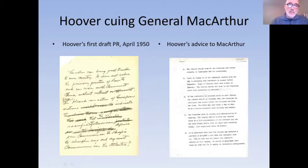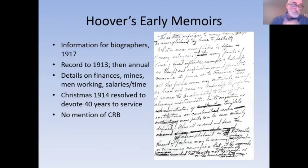You can see the first draft of what we call the MacArthur rehabilitation speech. It goes through 18 other drafts. This is a later draft where it's typed up, and MacArthur gives it pretty much as it's written. So he could be counseled. You just had to approach him the right way.